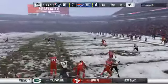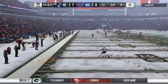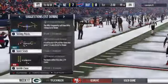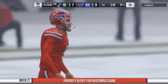He steps into this one, and this is a rocket. And now out come the Patriots.